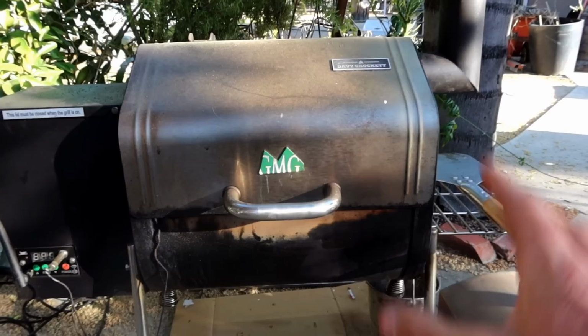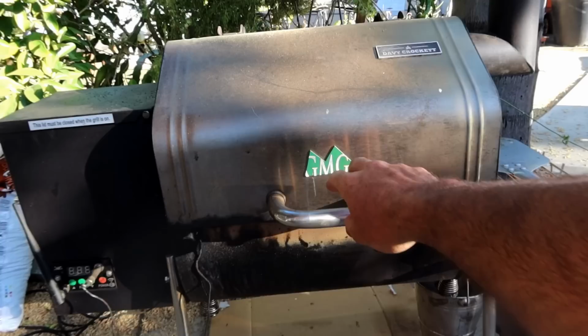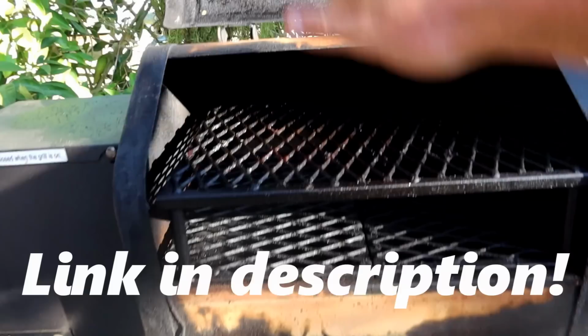This is our Green Mountain Grill Davy Crockett, and it's probably our favorite way to cook overall. We do a lot of smoked meats, which can be 10, 12, 16 hour smokes, whether it's brisket, brats, or literally anything. Obviously it gets a lot of use. The two shelves are great to get more room.